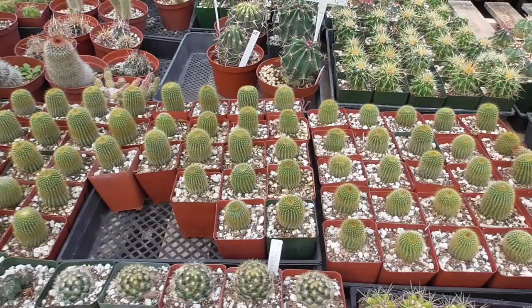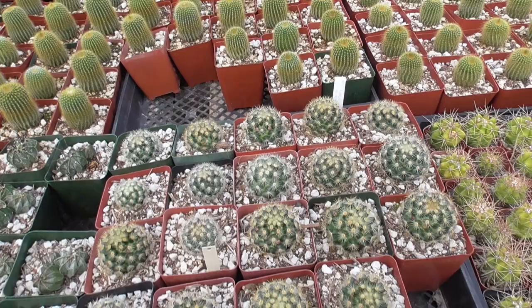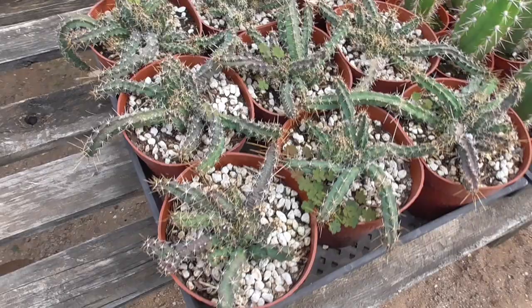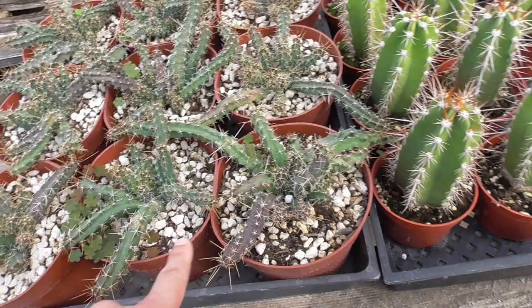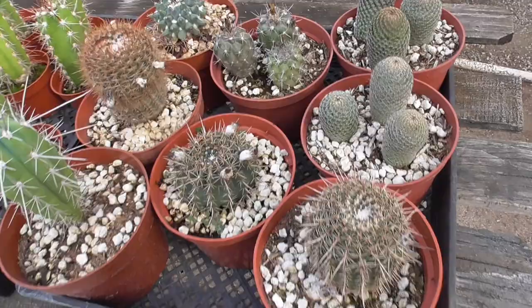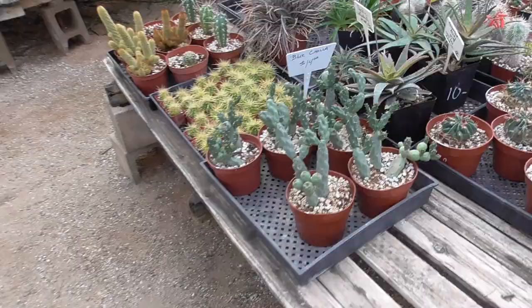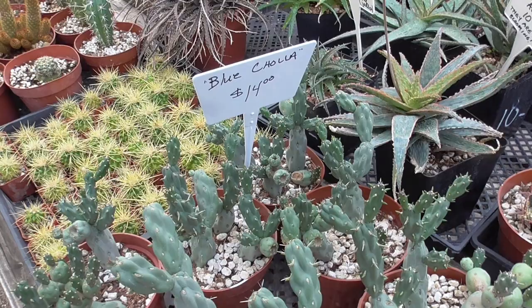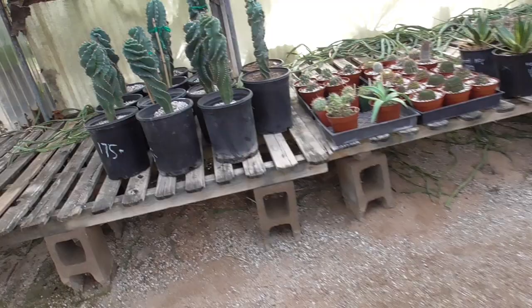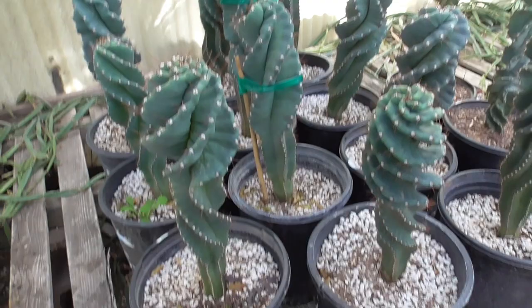Nodocactus leninghausii. I think I'm accidentally growing some of these from seed. I don't remember what they are. Some columnars. This is probably Stetsonia coryne or toothpick cactus. Blue Cholla. Ooh, these spiral cactus. So, $175. Probably 5 gallon, I'm guessing.